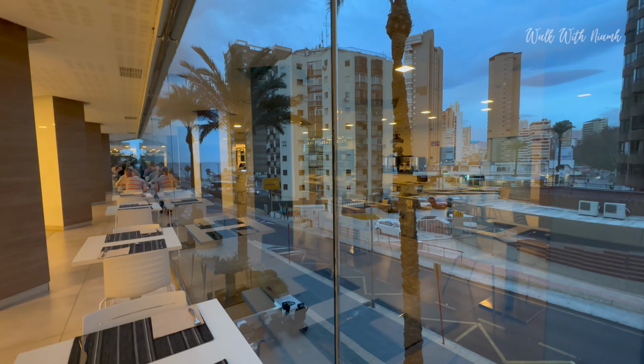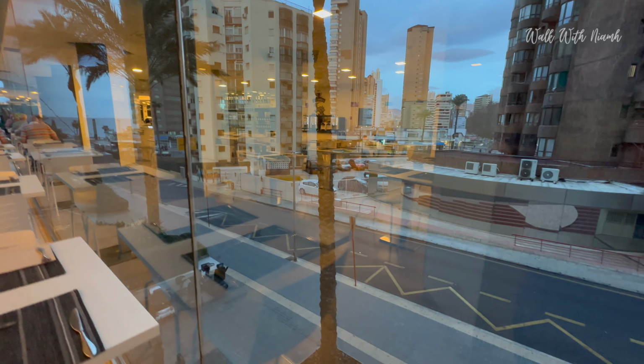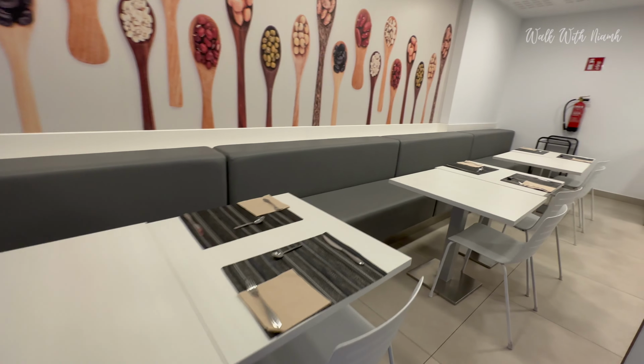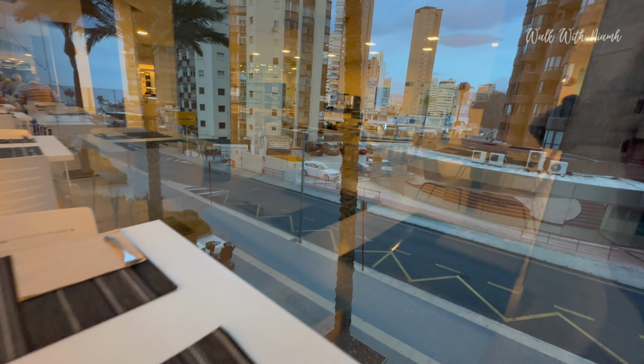Even when the hotel is full, I would imagine you can enjoy your dining experience without feeling crowded. The large floor-to-ceiling windows also allow natural light to flood in and for guests to fully see the action and dip into it if they want.